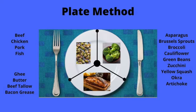The other 2 segments of the plate should have what I call green listed keto approved vegetables. Remember that in the show notes, I have published our keto food list there. There's no gimmicks or tricks. So if you download that, you can see directly. It's a color-coded list. So when I talk about green listed vegetables, I mean the ones that have low carb content in them. Those are the ones that go into these segments on the plate. So you can extrapolate the plate method literally to any meal.